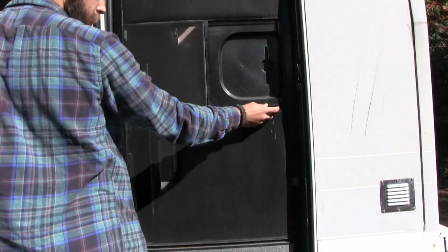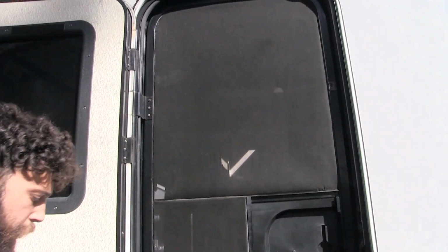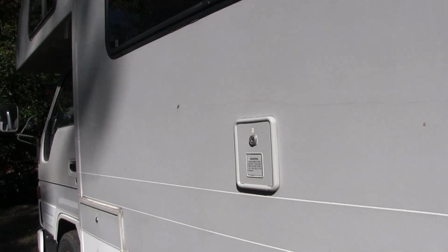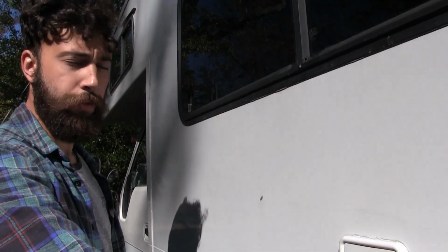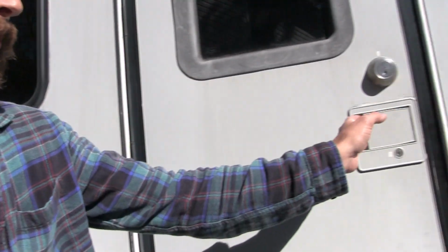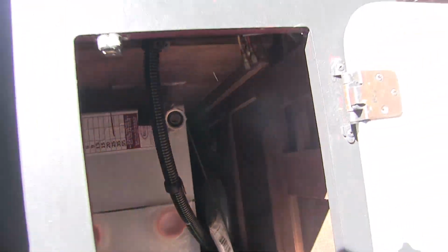And then, got a screen door here, which you can reach in if you want anything from the kitchen. Over here, this used to be the access for the freshwater refill on the old water tank that was there, but since it's been removed, you actually just refill the water directly to the tank in here with this little hose. You just hook up your drinking water hose.